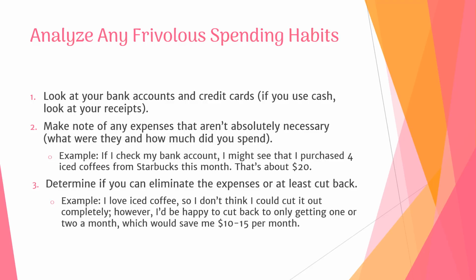For example, if I check my bank account, I might see that I've purchased 4 Frappuccinos from Starbucks this month. That's about $20 that I've spent on coffee. That's a pretty decent amount of money to be spending on coffee, right? So next, I'm going to need to determine if I can eliminate the expenses or at least cut back.